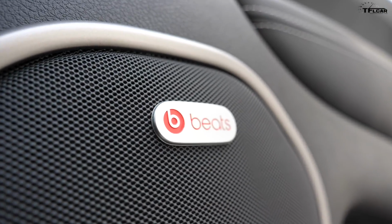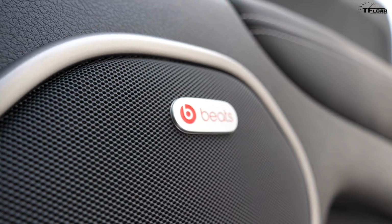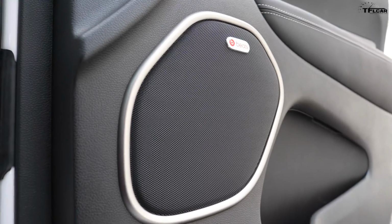Dr. Dre ran the rap game, but now he's running the car stereo game. Let's hear a fat beat.